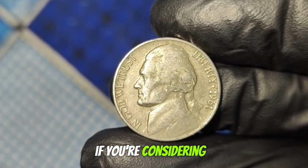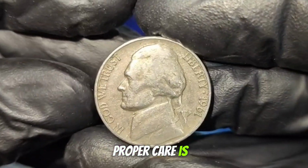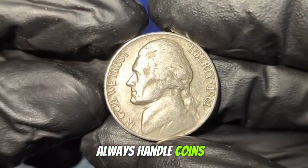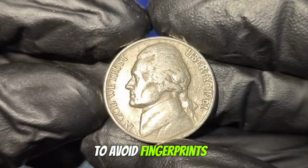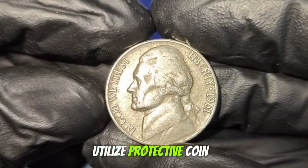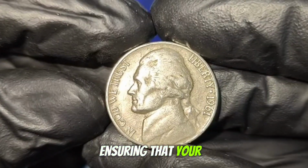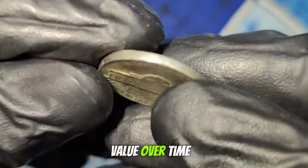If you're considering purchasing or already own one of these coins, proper care is essential. Always handle coins by the edges to avoid fingerprints and store them in a cool, dry environment. Utilize protective coin holders to prevent scratches and tarnishing, ensuring that your nickel retains its value over time.